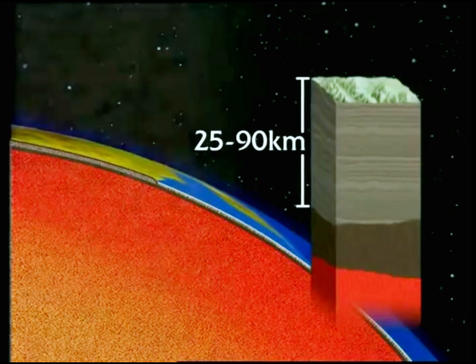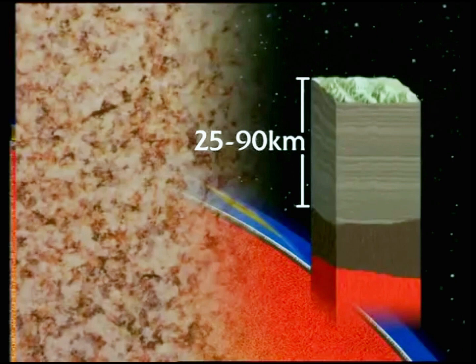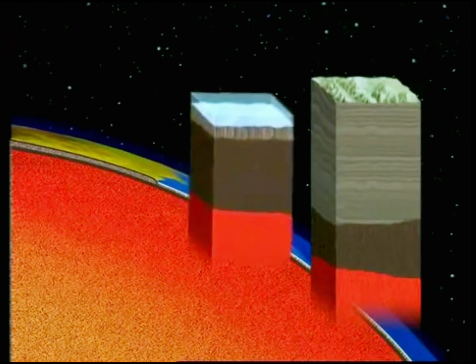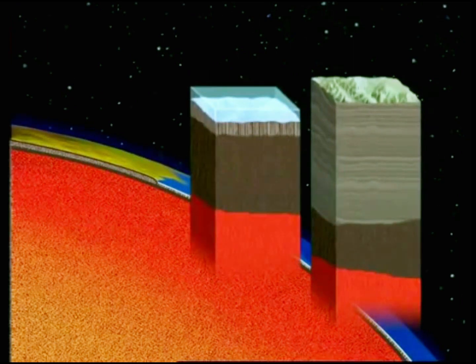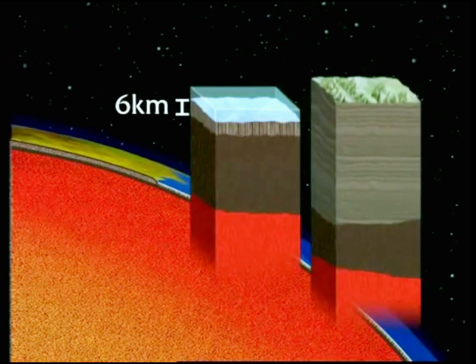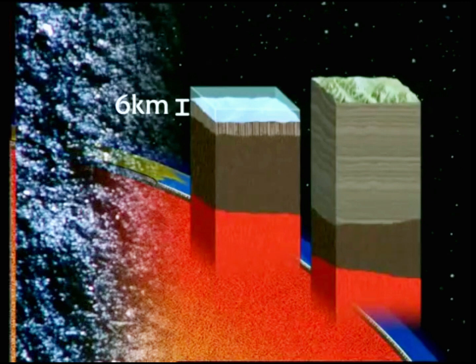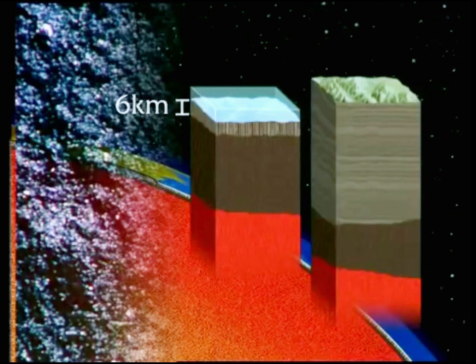These rocks are made of ancient lightweight substances like granite. Some were formed almost 4,000 million years ago. Oceanic crust, which lies under the planet's great oceans, is much thinner. Oceanic rocks like basalt are heavy and much younger, 1/20th the age of continental rock.